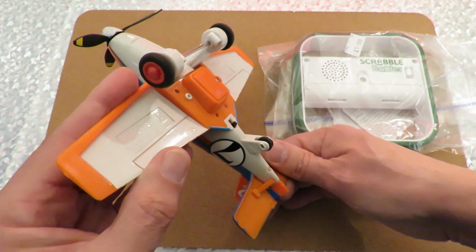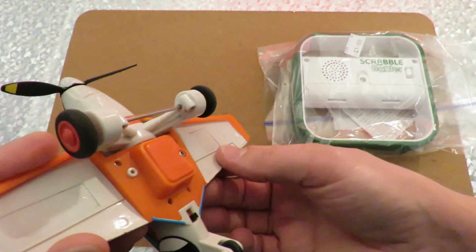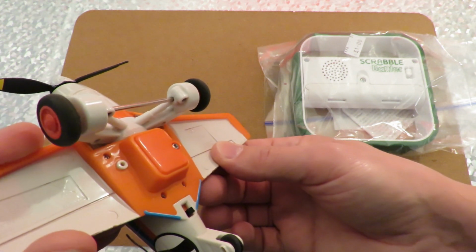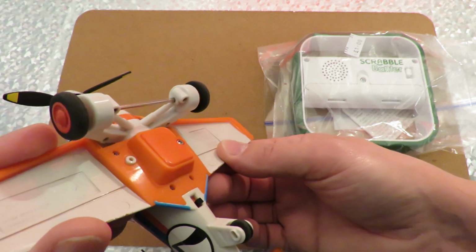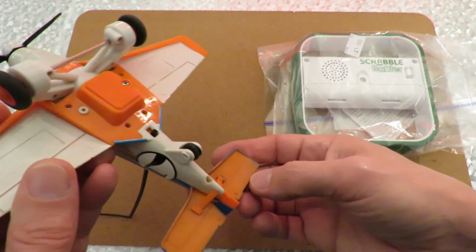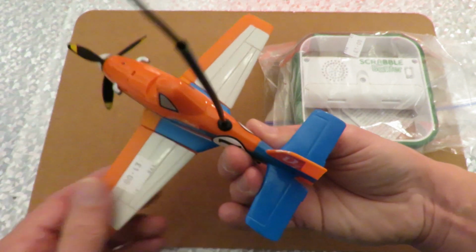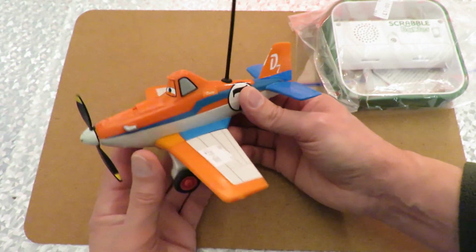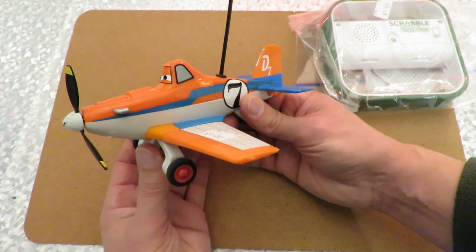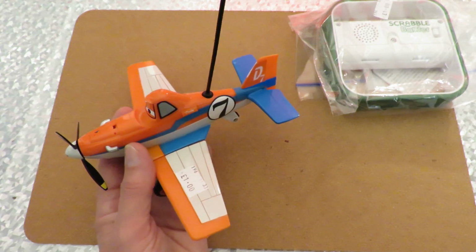Can we see who it's made by? Oh, it's a Dickie Toys one. Okay. Right, well, Dickie Toys, I always seem to have problems with their radio control, and this one's no different. Only, well, it is different because it's different in the opposite direction. Usually I can't get anything to talk to them. This one, it doesn't matter which transmitter I use, it reacts. But it only reacts one direction.